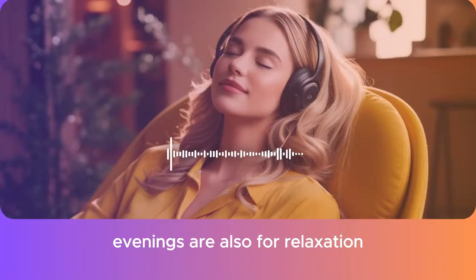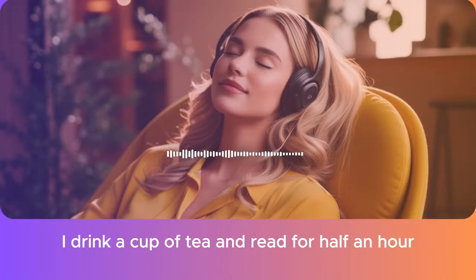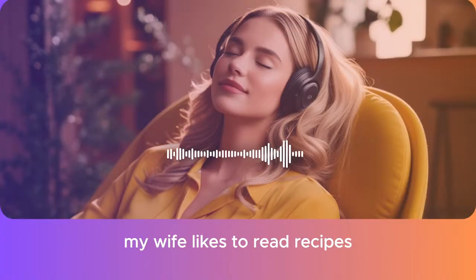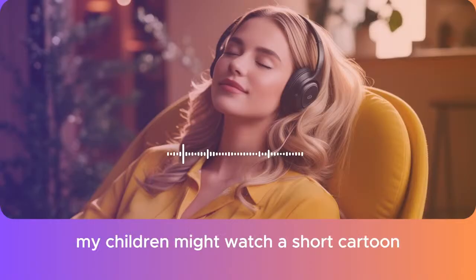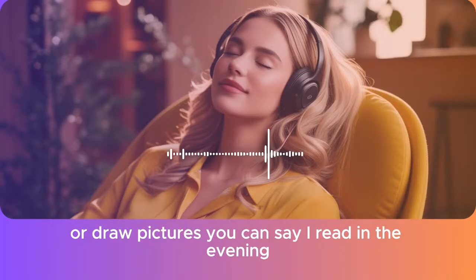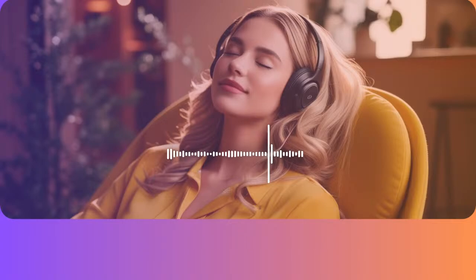Evenings are also for relaxation. Sometimes I drink a cup of tea and read for half an hour. My wife likes to read recipes or check messages on her phone. My children might watch a short cartoon or draw pictures. You can say, I read in the evening, or my children draw before bed.